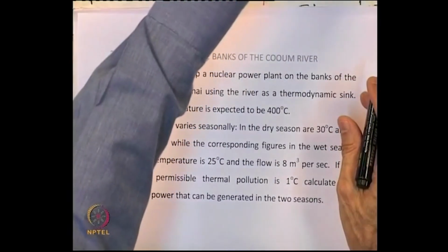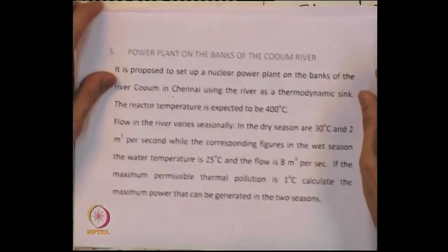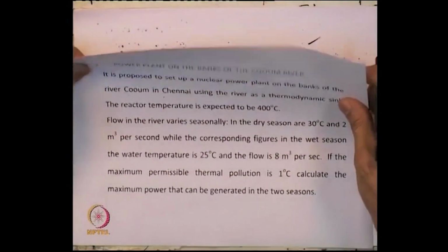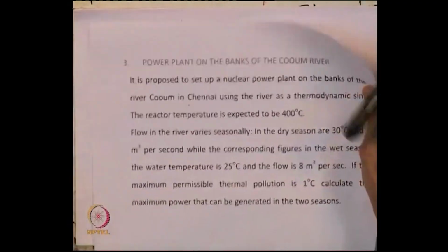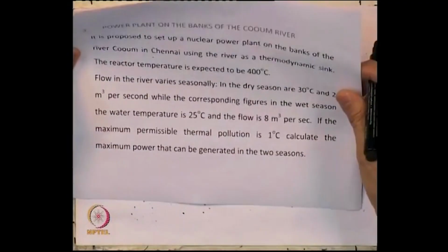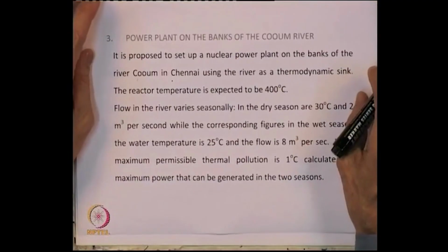Let me take a third example. All of our big cities are short of power, and one suggestion is that you could set up a power plant on the banks of a river. In this case, we are talking of Chennai. I am looking at the river Kuam.